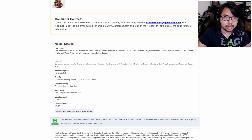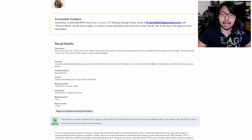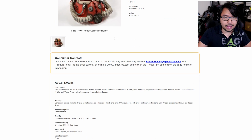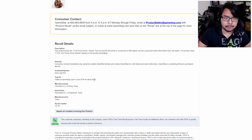The product name T-51B and Power Armor helmet appears on the product packaging. Remedy. Consumers should immediately stop using the recalled collectible helmets and contact GameStop for a full refund and return instructions. GameStop is contacting all known purchasers directly. So far, no incidents reported, but this is a precautionary step that I think it's good to take. And then right here it lists how this specific item was sold exclusively on GameStop, I believe, for $150.